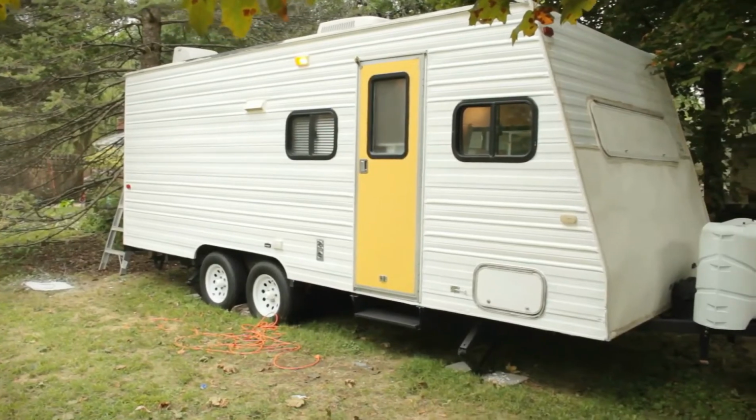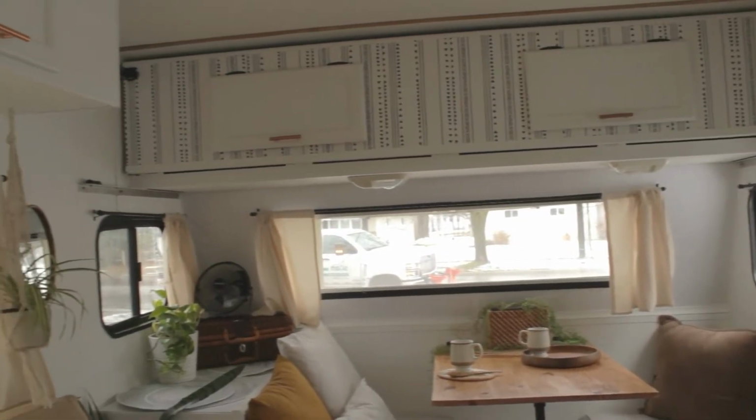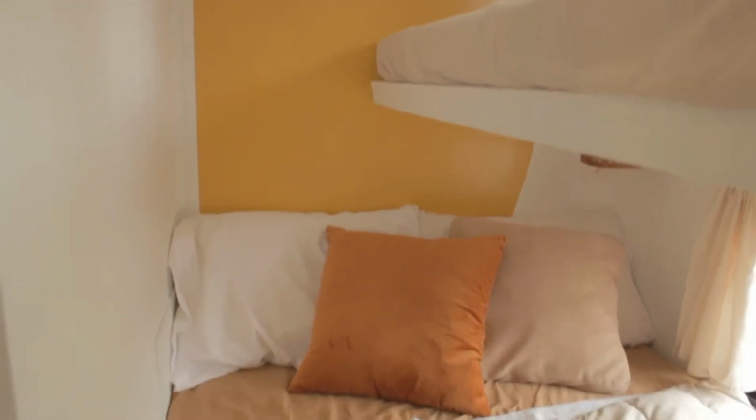I just finished renovating my first camper, which is a 22-foot 2001 Thor Tahoe Lite. It needed a lot of work and it was a great experience and I learned a lot along the way, and I am now ready to do my second renovation. So this video is all about the process that I'm going through as I shop for a camper to renovate.